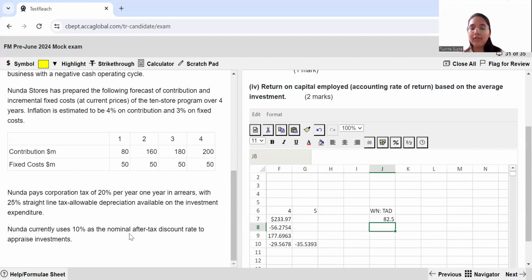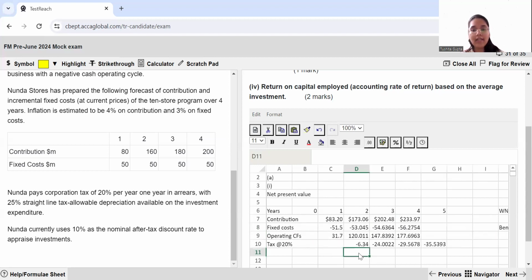So every year, this is going to be the depreciation that is going to be allowed, and then the benefit is going to be 20% of this value. So this is the amount of benefit that you're getting each year. Now, because your taxes are being paid 1 year in arrears, you will also be getting the benefit 1 year in arrears. So 16.5 is going to be a positive figure in all of these years. All right. So these are your tax allowable depreciation benefit for all of the years.